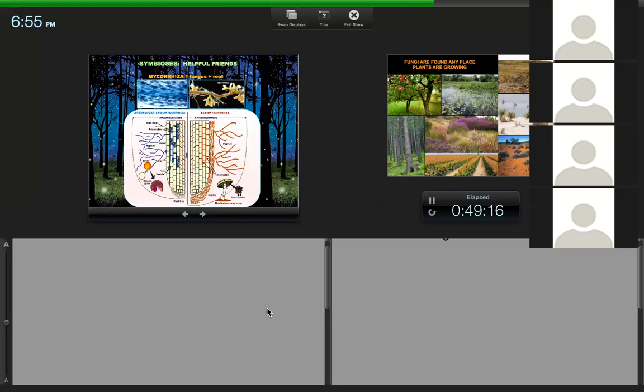This is the root, and here is the fungus colonizing that root system. And it forms this layer of fungal tissue on the outside of the root and produces many different types of mushrooms.